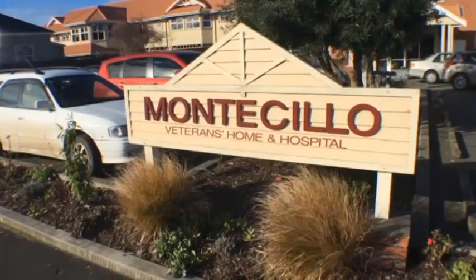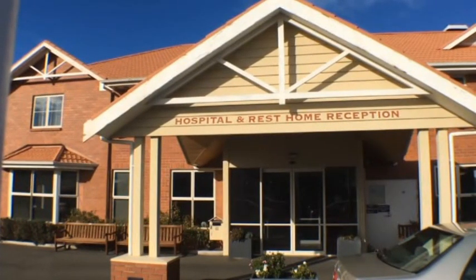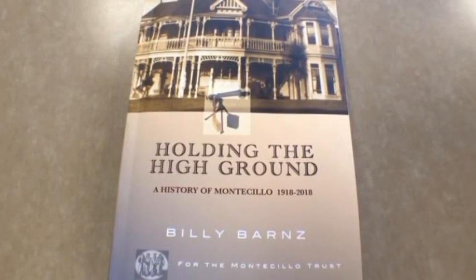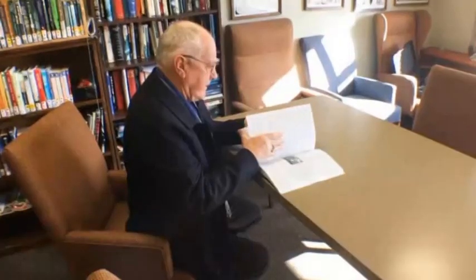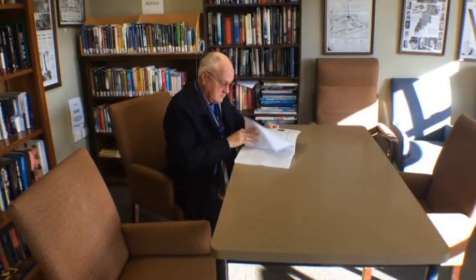Dunedin's Monticello home has chalked up a century not out, and the achievement has been recorded in a book. The book's author is also a Vietnam War veteran and is proud to have documented the occasion. For 100 years, Monticello has been helping returned services personnel. A book was commissioned to mark the occasion and a Vietnam veteran chosen to write it. He says the organisation's centenary is a big deal for more than just the home.